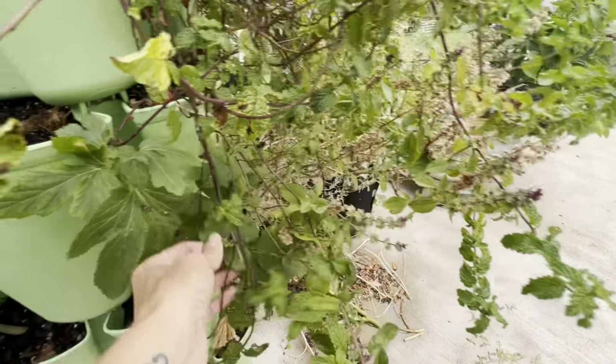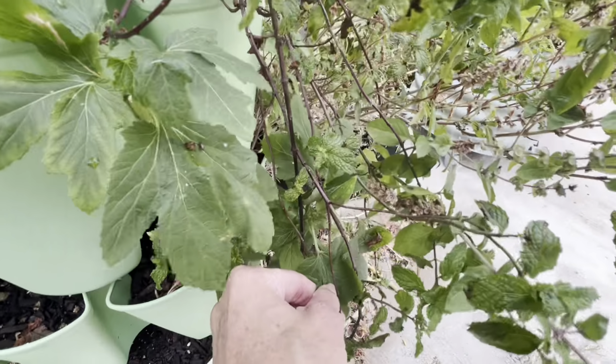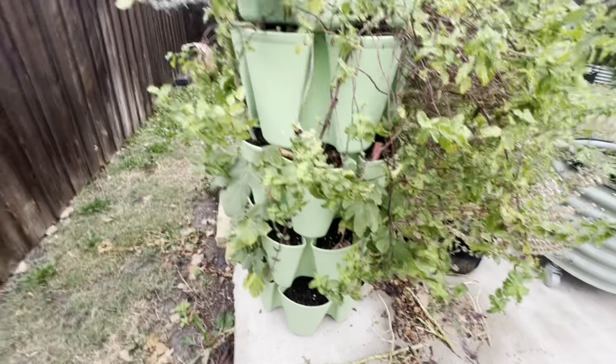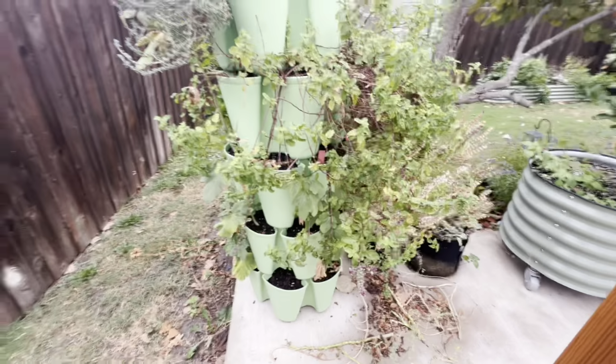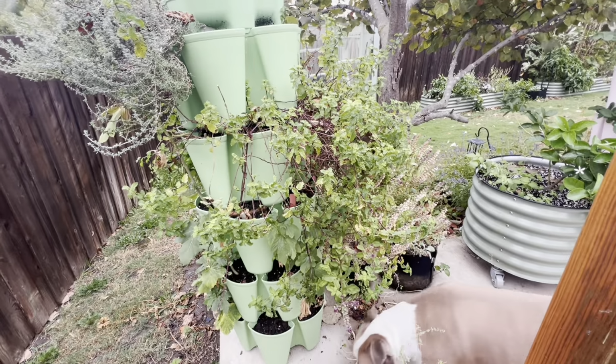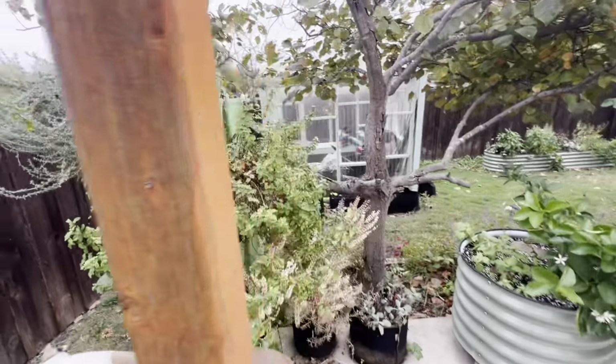I saw it just a second ago. There's one baby okra there, but not a whole ton has come out of the green stalk, which is okay. The mint kind of took over everything, and I really need to just come hack it down and try to get rid of it as best I can.